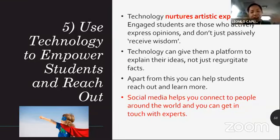So how do you know that the students learned? When students are able to translate the knowledge that they learned from the teachers in their own way, particularly in their day-to-day lives. Apart from this, you can help students reach out and learn more. Social media helps you connect to people around the world, and you can get in touch with experts. So this is what technology can do for us, teachers and parents, to engage our students in online modality.